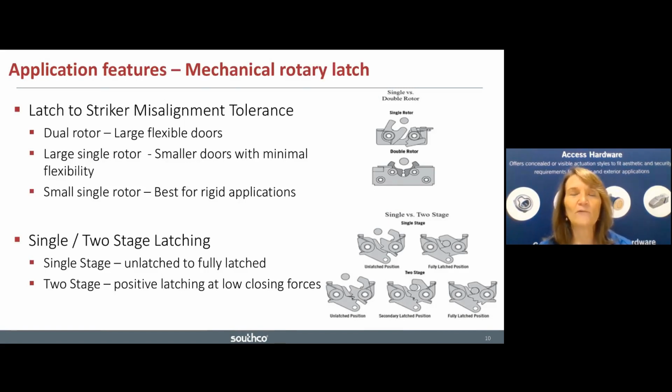So talking about some specific application features when you're looking at mechanical rotary latches, one of the things to consider is the latch to striker misalignment. If you have a very large and flexible door, dual rotors or double rotors, as you can see there to the right, is a good solution, because it gives a lot of room for the striker to make sure that it ends up going into the mouth of the rotary latch. Some of our larger single rotors are good for smaller doors that do have some flexibility as well. But our smallest rotary latches are really best for rigid applications because there's not a lot of tolerance there.